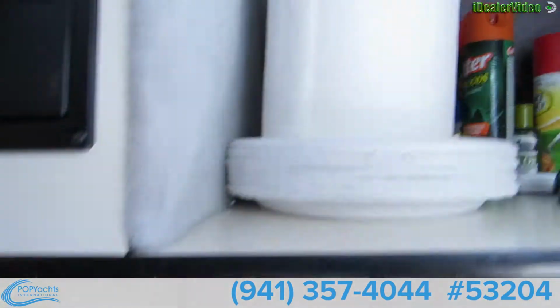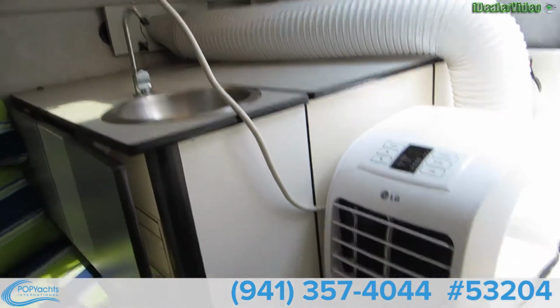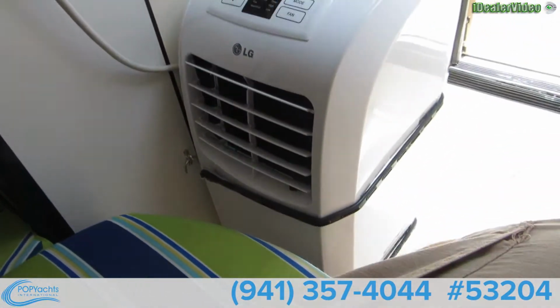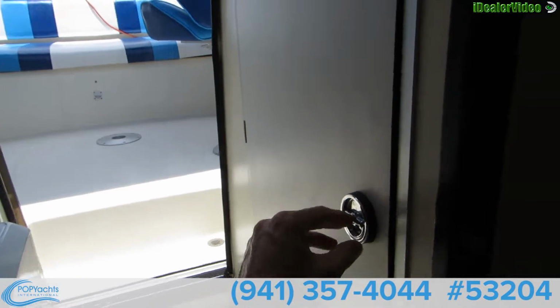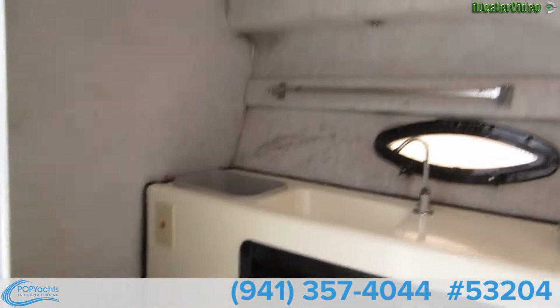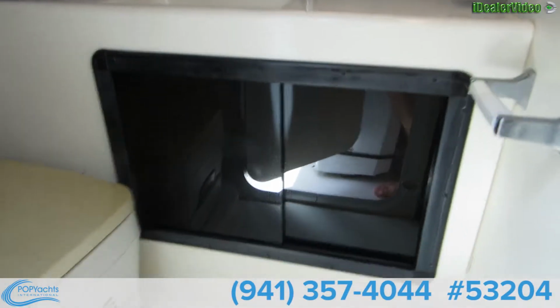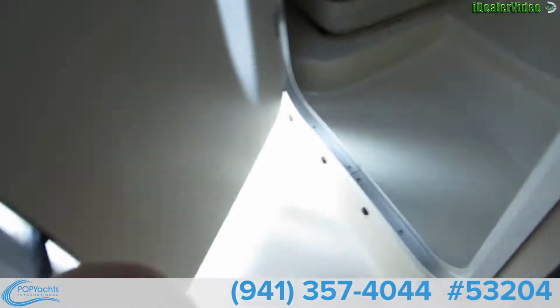Lighting in the cabin. A foldable table. Counter space. The AC unit. Portable head. Has a sink, storage, and again, very clean boat.